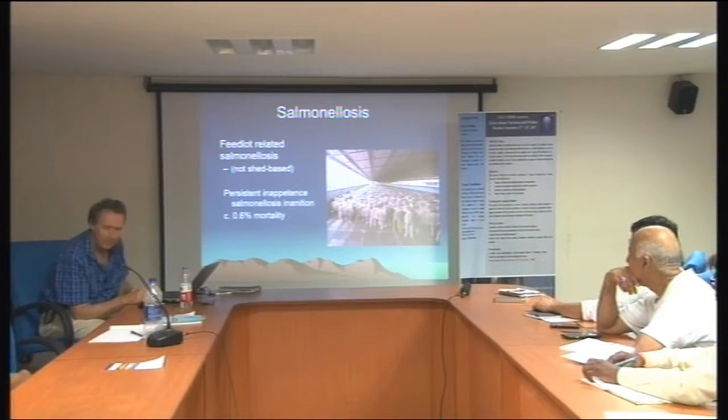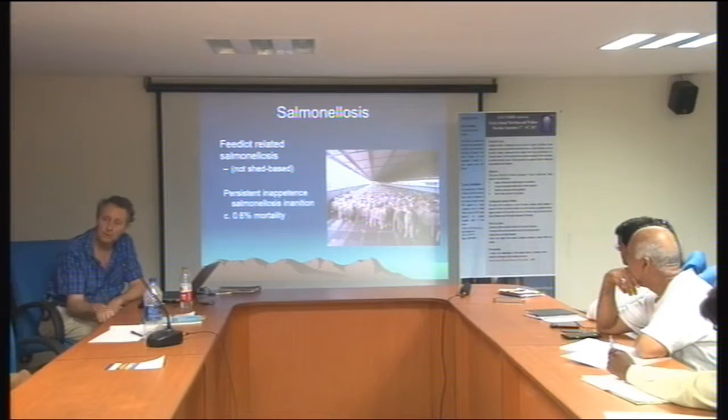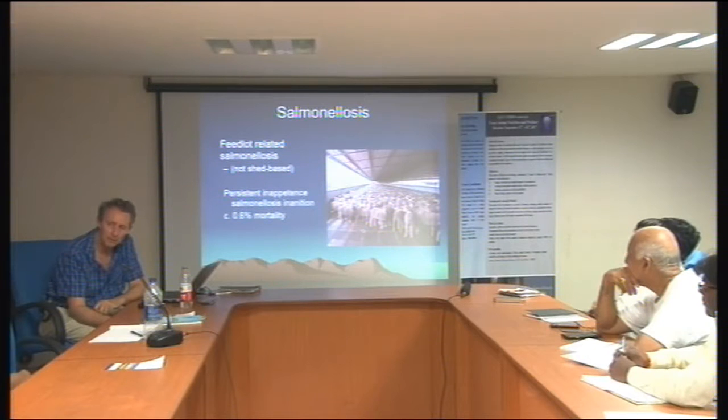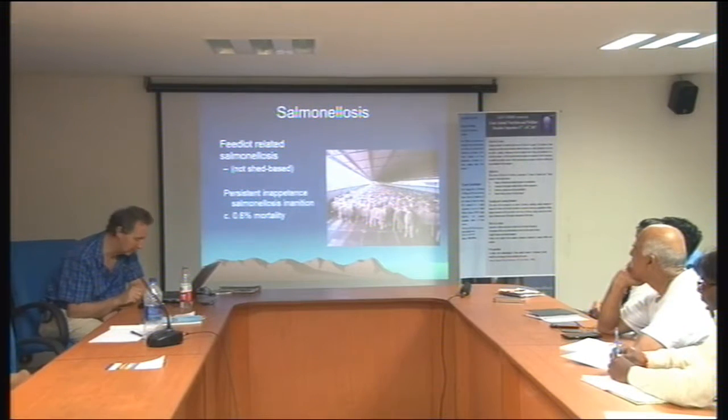You can have sheep on wooden slats, and then the wood gets broken, and they can get their claws down between the slats. That's really nasty. If a sheep gets stuck like that, I've seen them like that, it's horrible. They can pull the claw off trying to escape. Horrible.